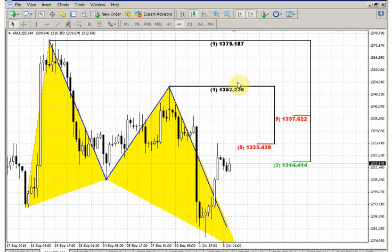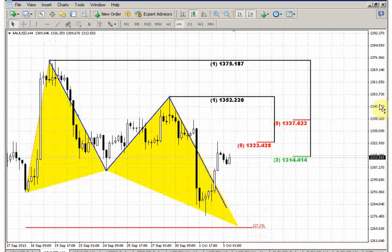Well, that's why I do not call you to take any position. If you find something on the 15-minute chart, on the 5-minute chart to trade some patterns, well, you could do this. But in the higher time frames, on the daily, on the hourly time frame chart, I do not see a clear setup right now.